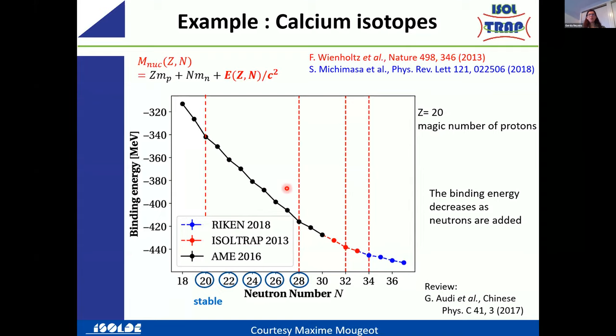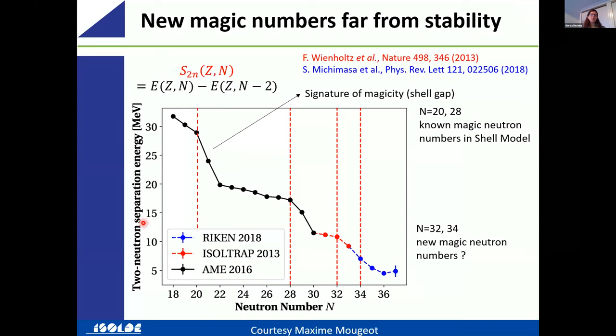Now, in this graph, this looks like a very smooth trend and nothing particular seems to be happening. However, if you plot this now as the two-neutron separation energy, where you take the difference in the binding energy between a nucleus with N and N minus two neutrons, then you see that some kinks appear. And these kinks appear at what we call magic numbers in the nuclear shell model. So as you add more neutrons beyond N equals 20, the next neutron gets suddenly a lot less bound. That is because there is a shell gap, a gap in energy between nucleons occupying less than 20 neutrons and more than 20 neutrons. And then the same is seen at neutron number 28. These are the well-known magic numbers of the shell model.